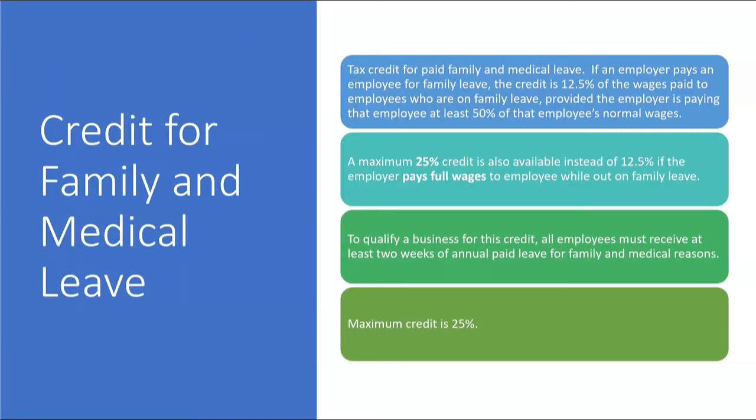So the first business tax credit that we're going to look at that falls under the general business tax credit is the credit for family and medical leave. If an employer pays an employee for family leave, the credit is 12.5% of the wages paid to an employee who's on family leave, provided the employer is paying that employee at least 50% of that employee's normal wages. So employee says, I got to go out on family leave. If the employer steps up and pays at least 50% of that employee's normal wages, then the employer is going to get a tax credit for paying them while they're out on family leave. A maximum 25% credit is available instead of the 12.5% if the employer really steps up and pays full wages to an employee while out on family leave.